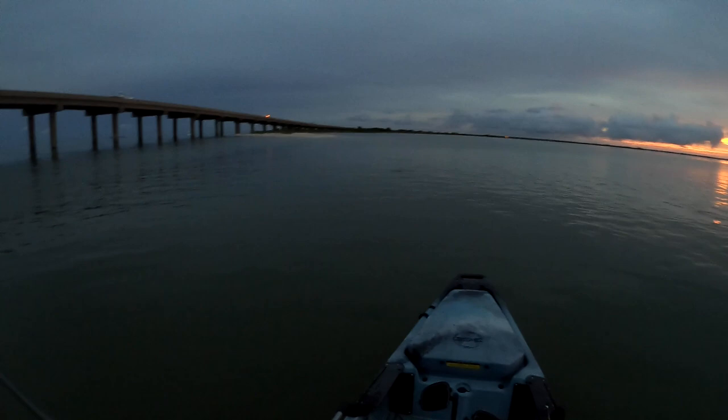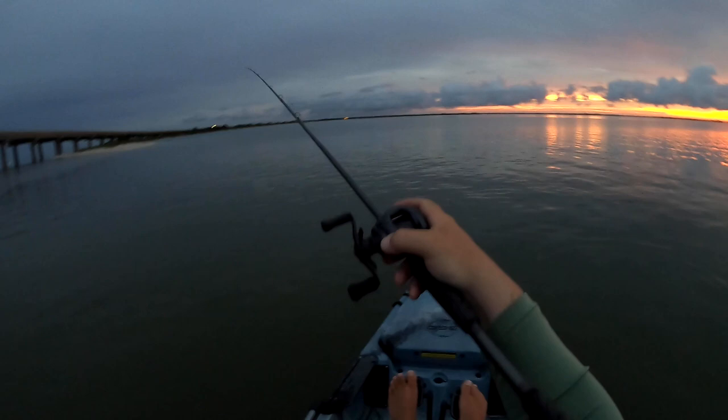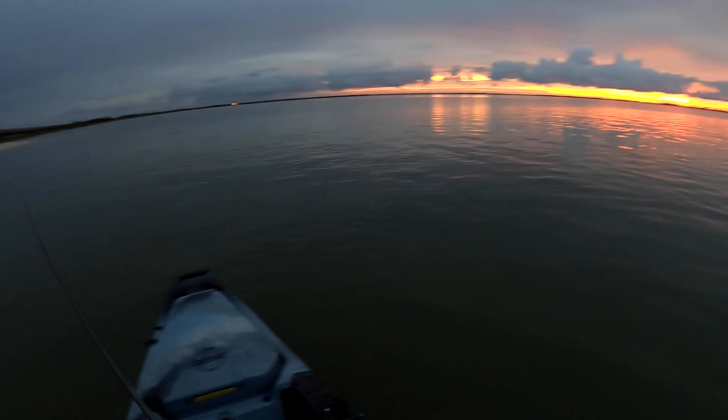He's on. First cast. Little guy, but all right, easy release. Man, just throwing right up there on top of that point. Yep, they're there. Big time. Just got nailed.